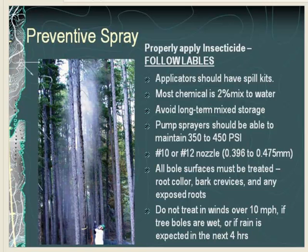Do not treat in winds over 10 miles per hour. Do not treat if the tree boles are wet from rain, or if any rain is expected for the next 4 hours, to allow the chemical to dry properly. One more thing: there are a couple of things that lead to failure of treatment, and it really comes back to inadequate or improper coverage. If you're not spraying to the correct height, you're not getting up high. You need to get as high in the canopy as you can. On a tall tree it could be 75 feet; 50 feet is a safe bet, but as high as you can reach. Not covering enough is another problem: you need to get the insecticide applied to the point of runoff.